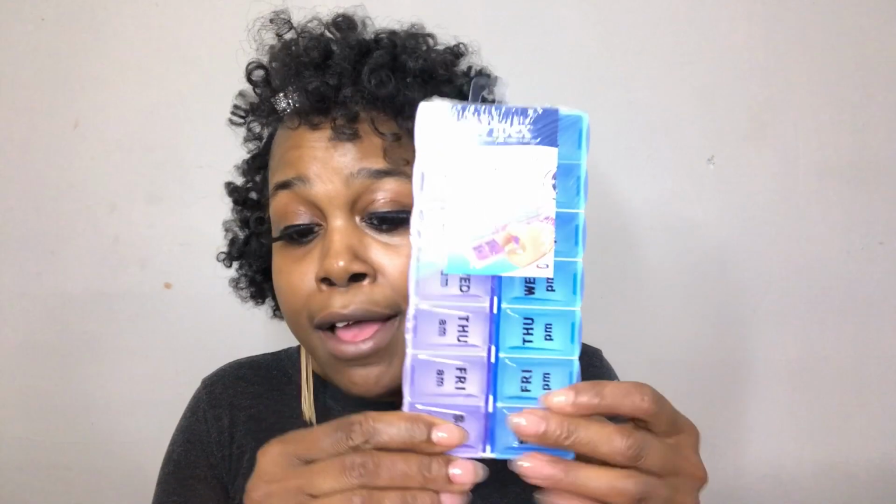This melanin is a night pill. I would put that in my PM side, and then everything else would just go for the AM, or I take them all together. So, yeah, that's just good to have to keep organized of what's going on, because you will be confused, like, did I take my medicine today or not? Can't go wrong with this. Boom, now that's on the health side, okay?